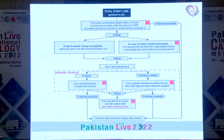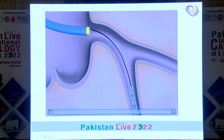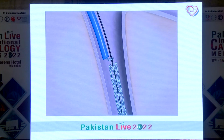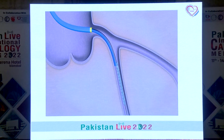In case there's a mismatch, if it's in the proximal segment of the vessel, we can try to snare it back. I'll be showing a video for my younger colleagues as well. And if it's in the distal segment, then a multi-wire technique can be used to bring it back. This is a video showing the snare technique, in which, if the stent is placed a bit proximally, we can use this loop snare or any other snare to catch on to it and then bring it back into the catheter.